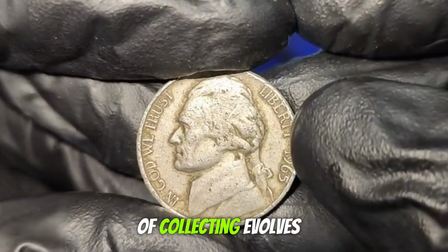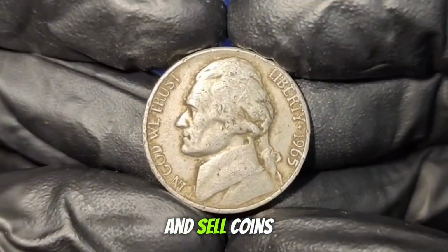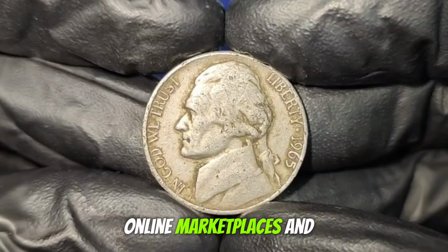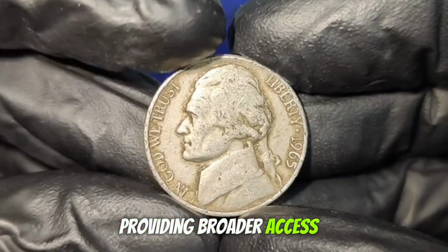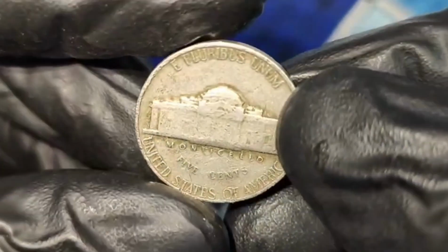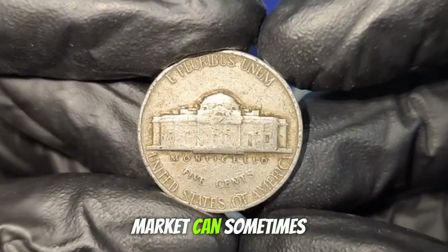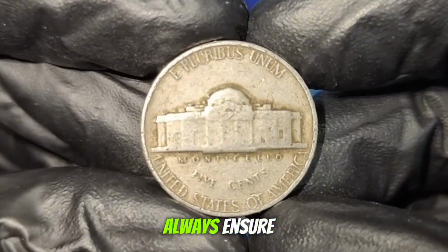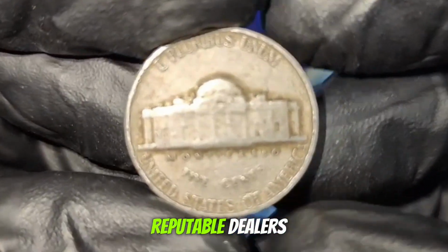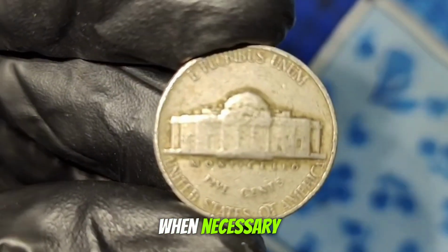As the world of collecting evolves, so too do the avenues where one can buy and sell coins. Online marketplaces and auction sites have become increasingly popular, providing broader access to buyers and sellers. However, it's essential to remain vigilant, as the online market can sometimes attract counterfeits or misrepresented coins. Always ensure you're purchasing from reputable dealers and seeking authentication and grading services when necessary.